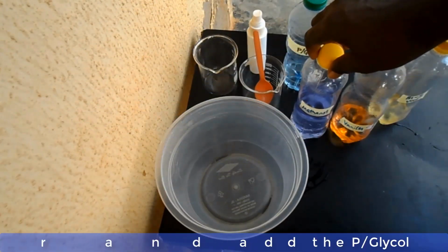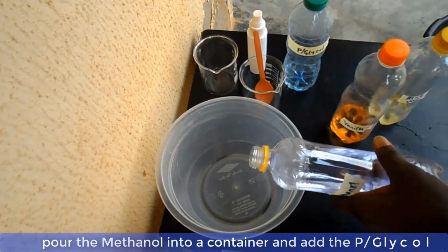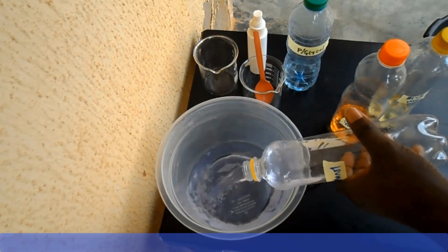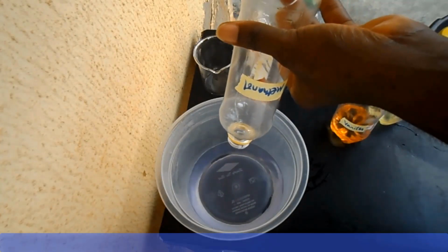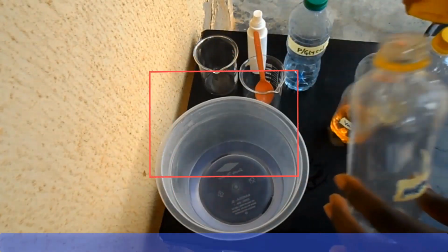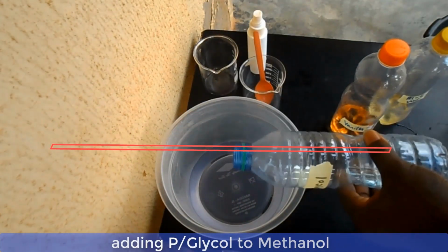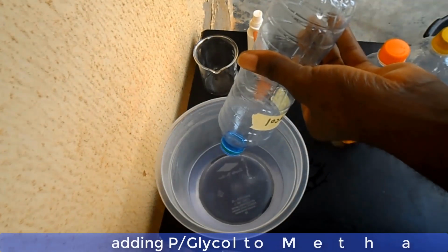Now pour your methanol into a container and add the propylene glycol to the methanol. Stir the solution properly. Methanol enables the perfume properties to mix properly. Usually when you spray perfume on the body, the alcohol evaporates, leaving behind the sweet smell. Now the propylene glycol is a carrier. It makes the aroma of the perfume last.